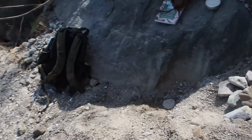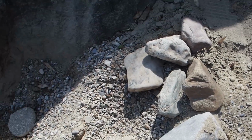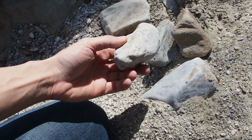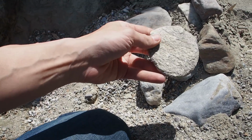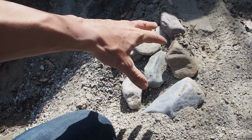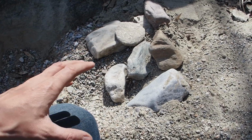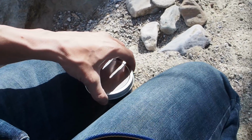So I collected a couple of the stones here, and as you can see, it's different kinds. So this is a quartz stone, these are other kinds of stones, but they are all not good for flint knapping, neither is this one. So the quality of stone is really bad, and actually I don't have real flintstone in the vicinity. So let me show you what a real flintstone looks like.